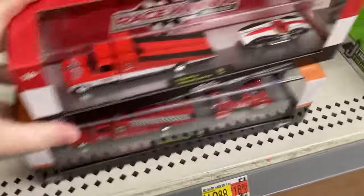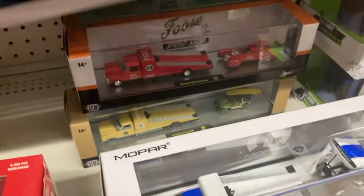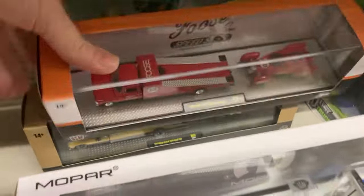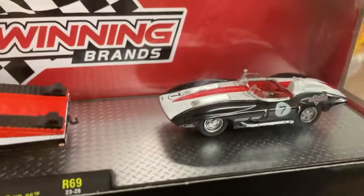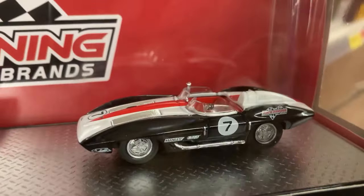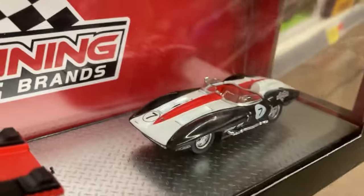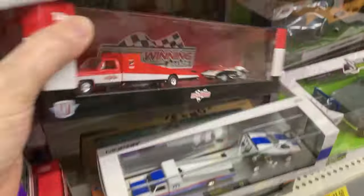Haulers. Let's see if they got any new haulers. Maybe I'll see the offered one at the next Dillon's. They got the Jeep one. Maui and Sons. I haven't seen that one. What is that? I think it's a Corvette. Looks like Speed Racer. Yeah, that's pretty cool.